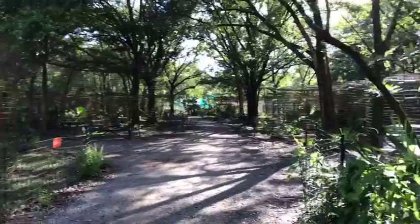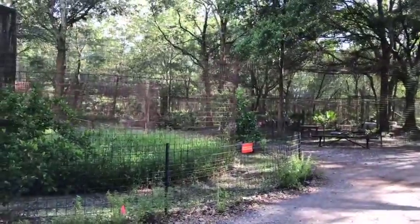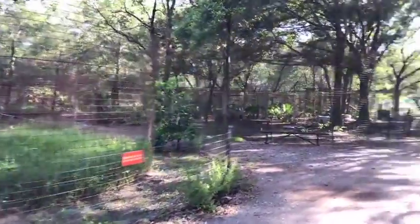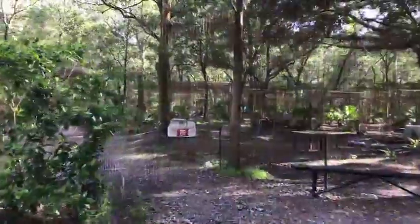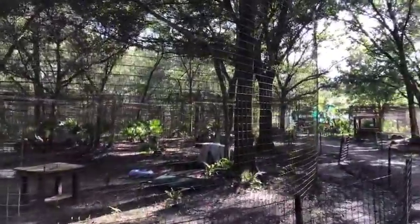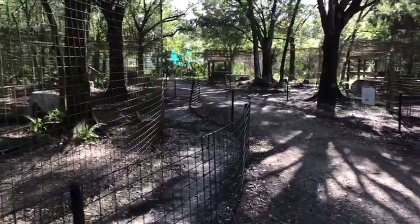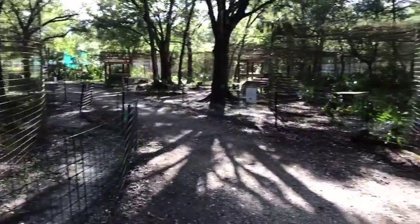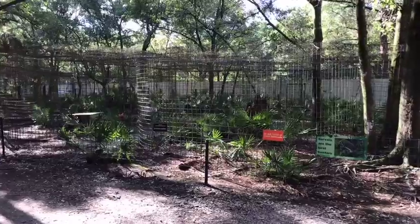Unfortunately, people think, oh, it's Big Cat Rescue. They love cats. And then they dump their cats over the fence. And then the big cats will eat them if they catch them. So we have to catch them first. But the cat's underneath the storage shed right now, so there's no way we're going to get her.